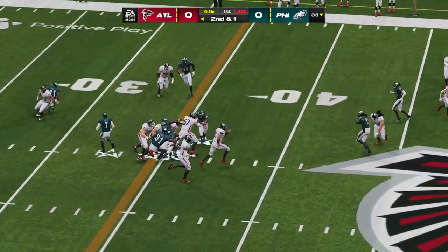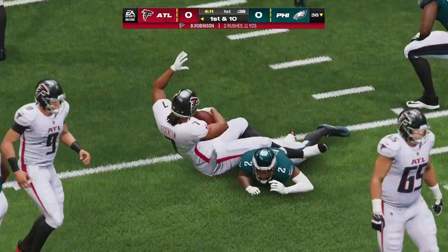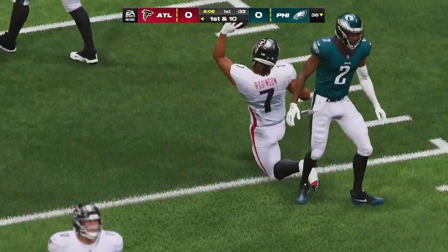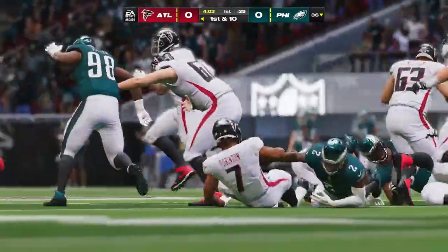Option play, here's Robinson. 2 yards on the pickup, and that's all they needed to move the sticks. 2nd and 1, and people want to run the football. This is where every back in the league is supposed to do exactly what we just saw there. Pick up the first down.